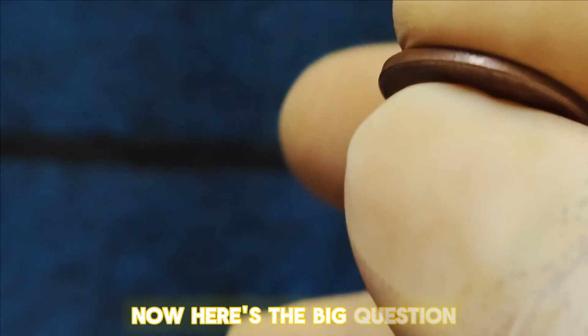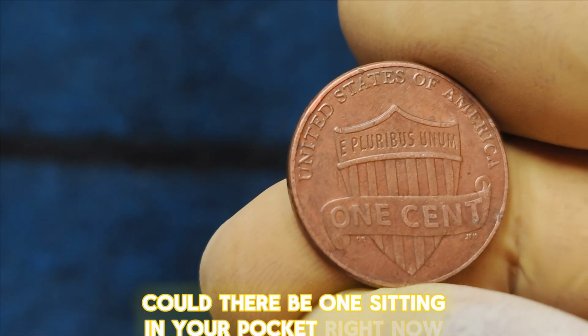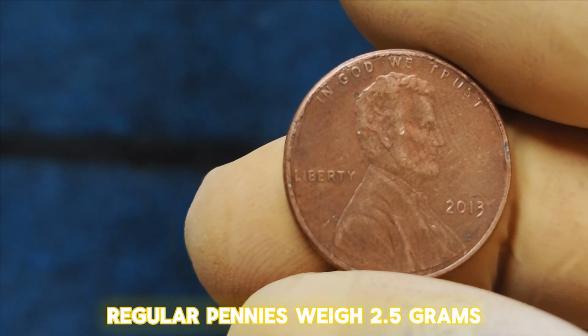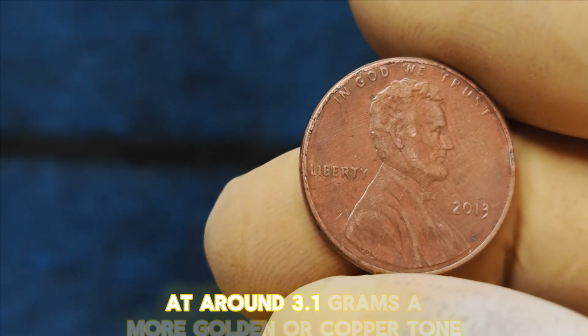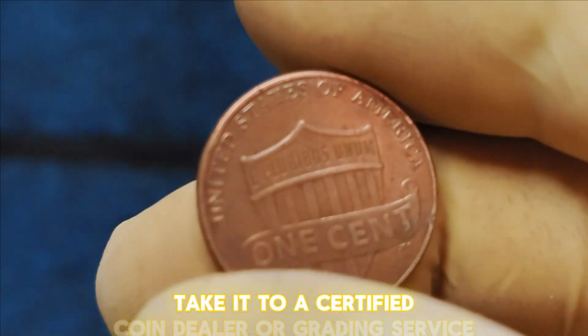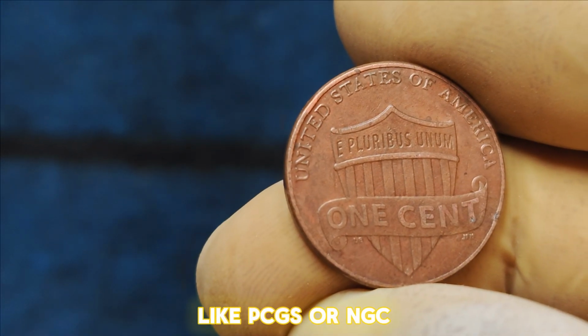Now, here's the big question: how can you find one? Could there be one sitting in your pocket right now? Here's what you need to look for. Regular pennies weigh 2.5 grams, but an Ultra Lincoln penny is slightly heavier at around 3.1 grams. A more golden or copper tone instead of the usual zinc look. If you think you found one, take it to a certified coin dealer or grading service like PCGS or NGC.